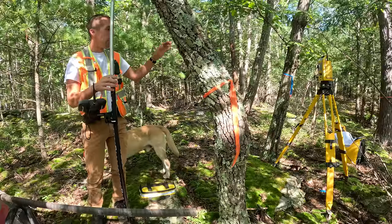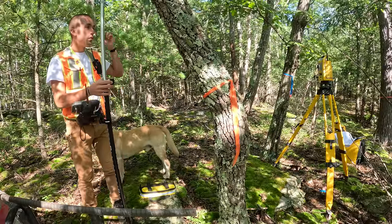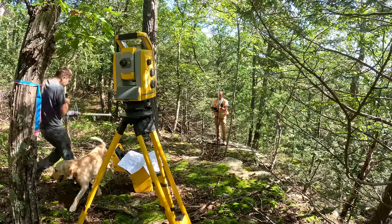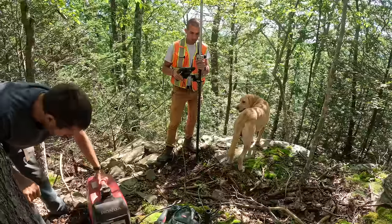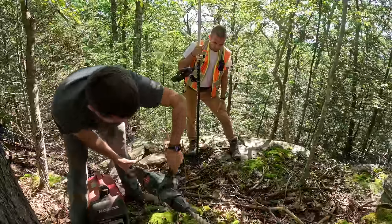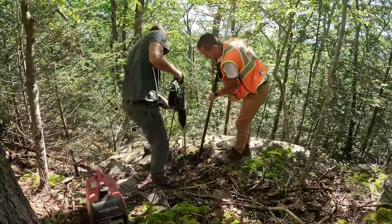The instrument's set up and knows where it is. I'm going to tell it to turn and face your corner. And so it's facing down. That thing's a beast. So we're ready to drill? We're ready to drill. That exact spot, that exact spot.